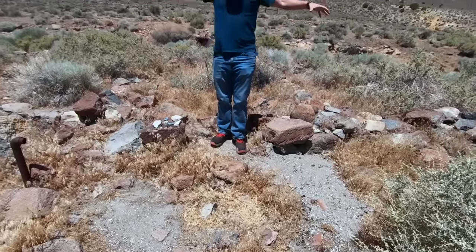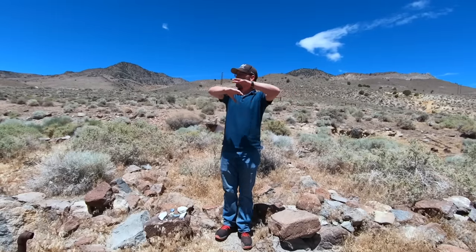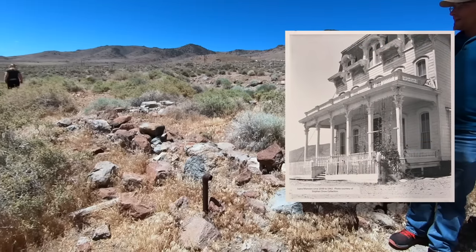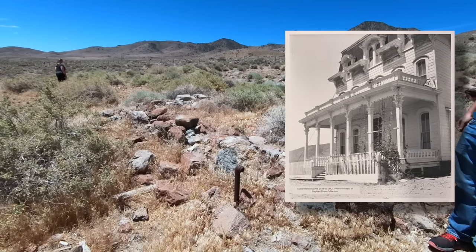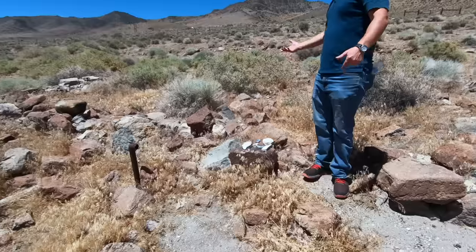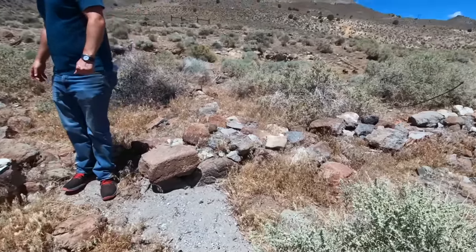Wow. This is the front steps. Imagine hundreds of people standing here to hear him speak. Crazy. Singing songs, and had a band here. And so it looks like maybe some of the rocks have shifted off the foundation a little bit. Yeah, I mean, just from time and people.